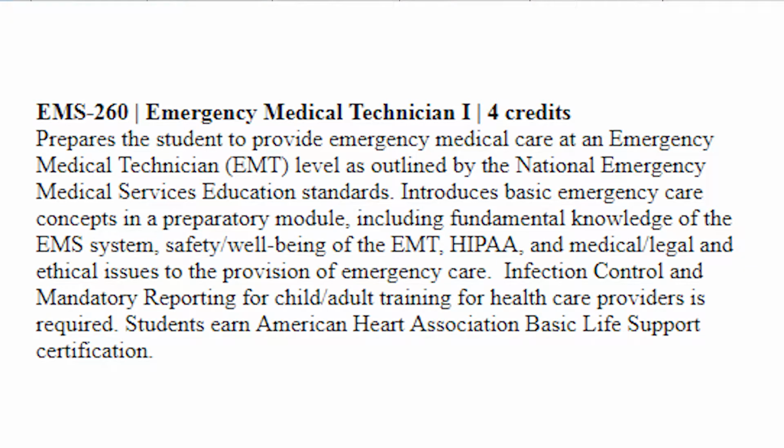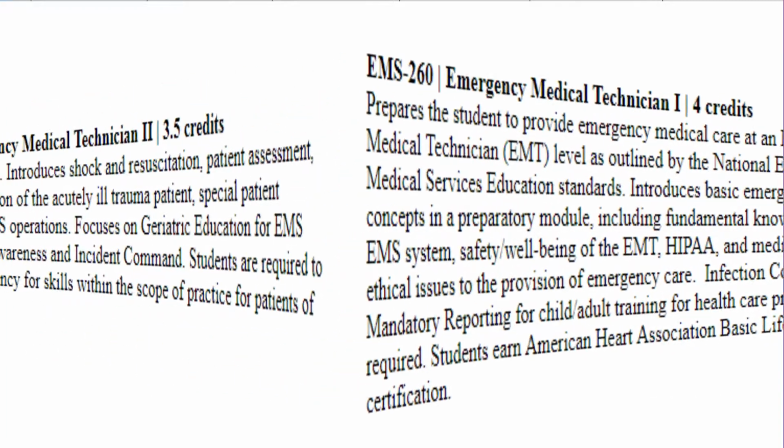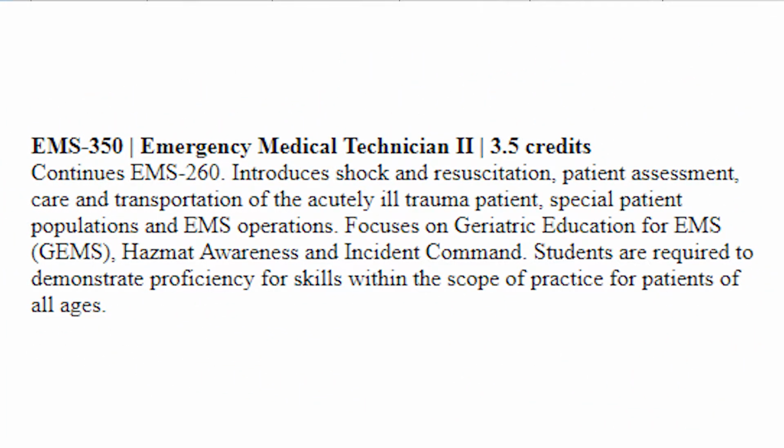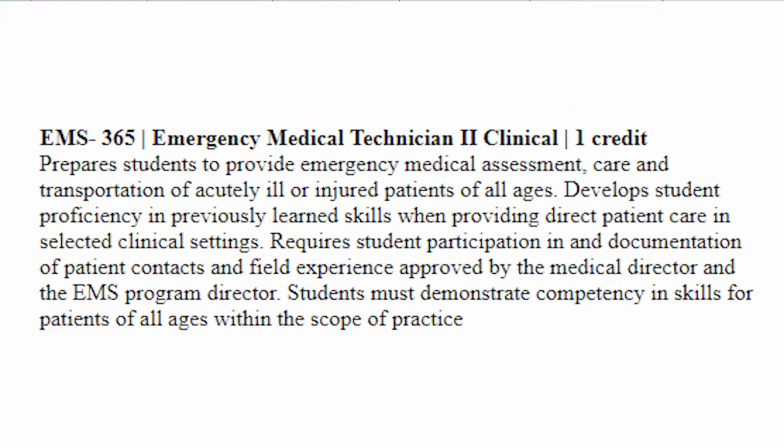This course is broken down into 3 courses. EMT 1, which is 100% didactic. To be eligible to move on to EMT 2, you must have an overall average of 70% and have all of your clinical compliance completed, which is a background check, immunization, and register with the Iowa Department of Public Health. EMT 2, which is 75% didactic and 25% lab, and then EMT clinical, which will be your clinical time.